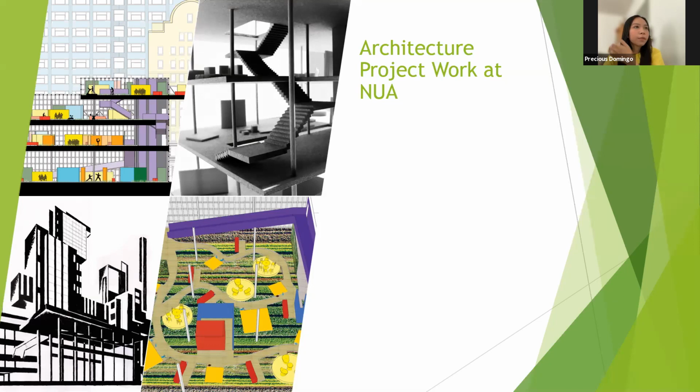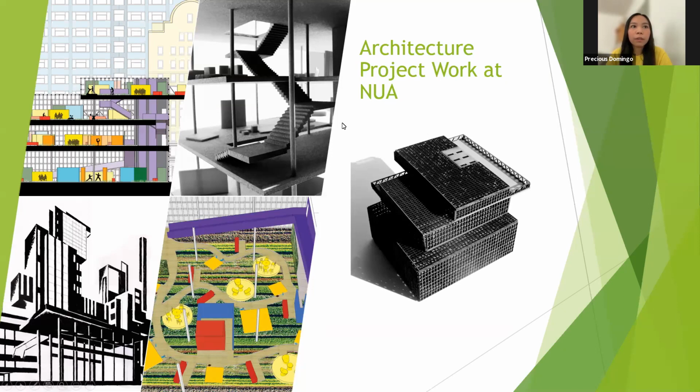So one of the loved varieties in NUA that we do get, we do have a dedicated building for wood workshop, which allowed me to turn MDF boards into models such as this. And also within the architecture building, we do have a laser printing facility. So I turned my digital model into a physical model using this machine.